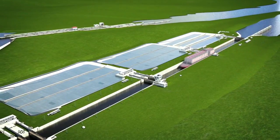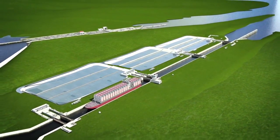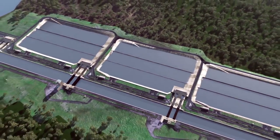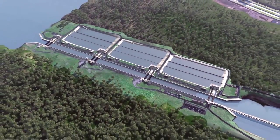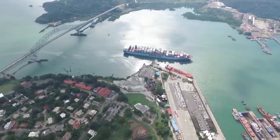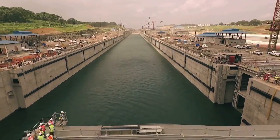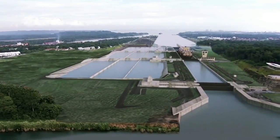Each lock chamber will have 3 water-saving basins, which will enable using 7% less water than the existing lock system, reusing 60% of the water required for each transit. Each water-saving basin is approximately 70 meters wide by 5.5 meters deep. Vessels that comply with these maximum dimensions on the new locks but exceed the dimensions permitted in old locks are known as Neo-Panamax vessels.